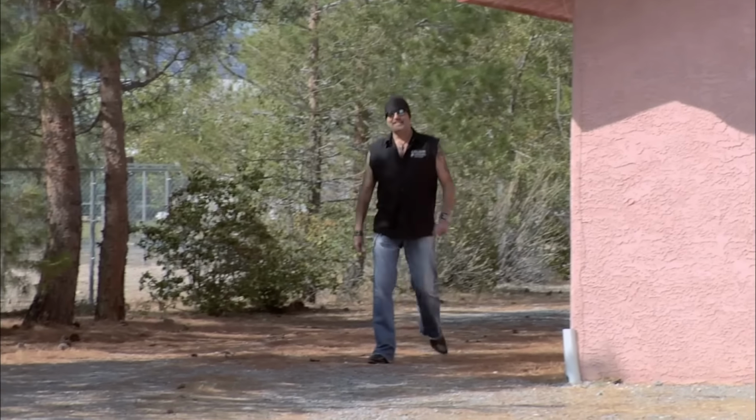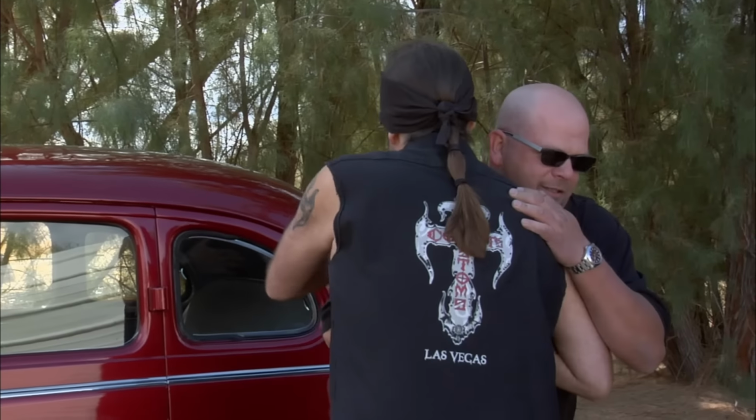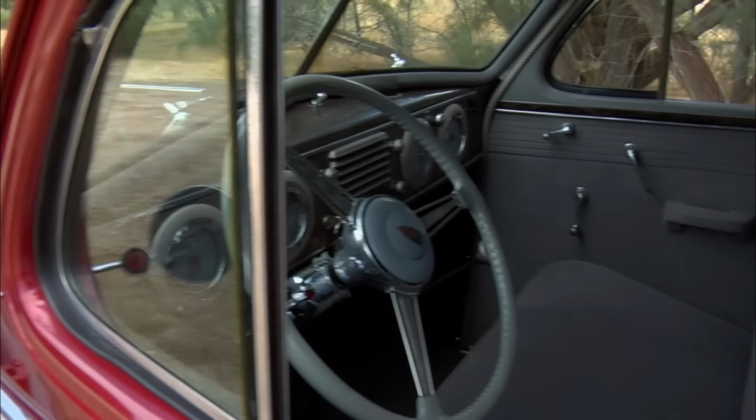Hey, over here, buddy. I own Counts Customs in Las Vegas, where we build way cool choppers and wicked hot rods. Guys usually call me down when they want somebody to take a look at anything with wheels and a motor. Wow. Sweet old car, huh? Good looking ride, man. '37 Olds is a wicked old car.